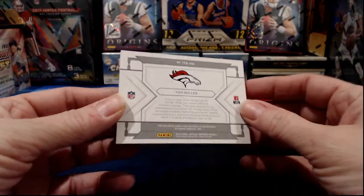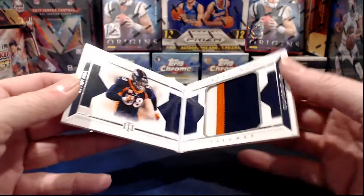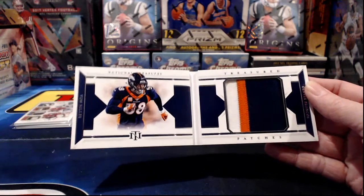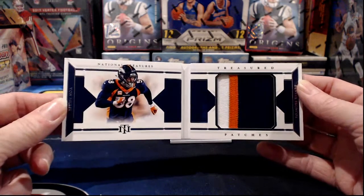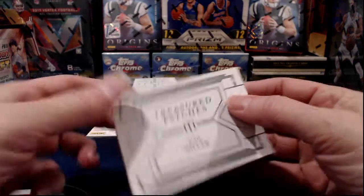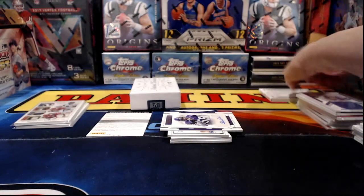Spine looks pretty good on it. Back looks pretty good on it. Let's see what the inside looks like. Big patch there. Big tricolor relic for Von Miller and the Broncos. Low number too, /25 on your booklet.